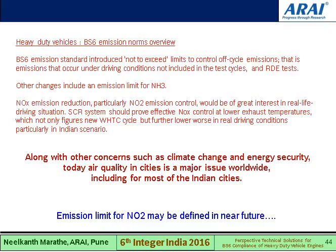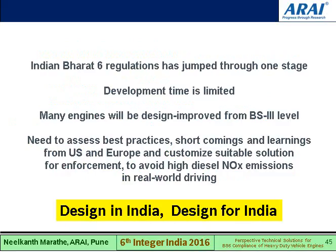Along with other concerns such as climate change and energy security, air quality in cities is today a major issue worldwide, and Indian cities are not different. Therefore, I am now making myself prepared that we have to work on emission limits for NO2 in the days to come.